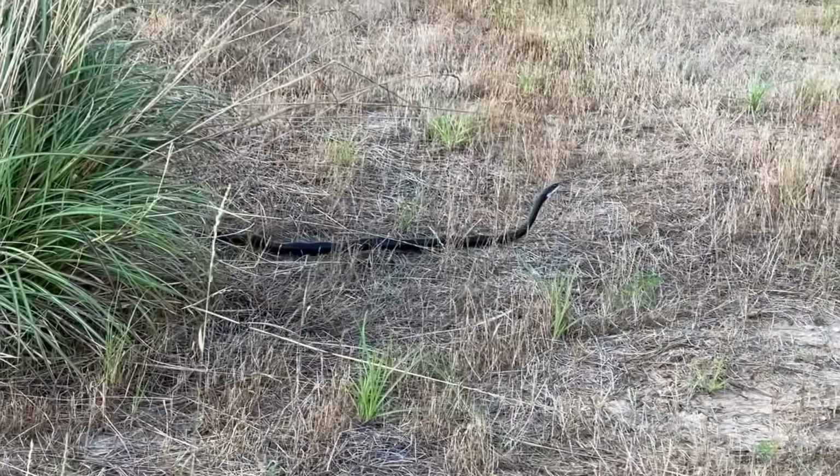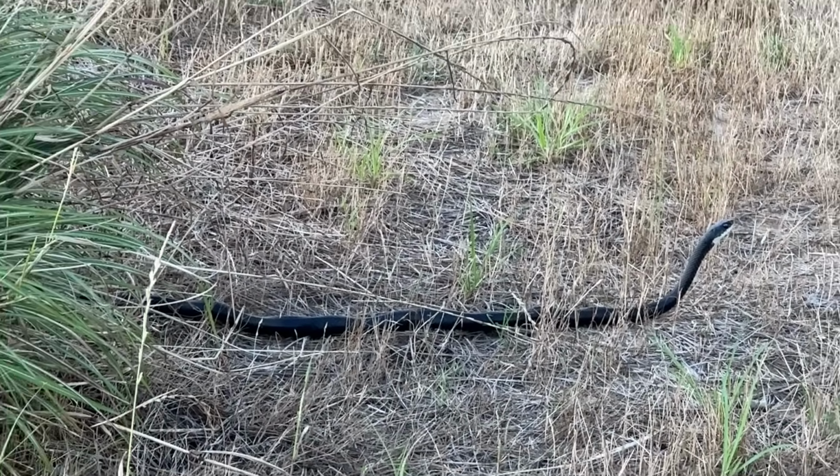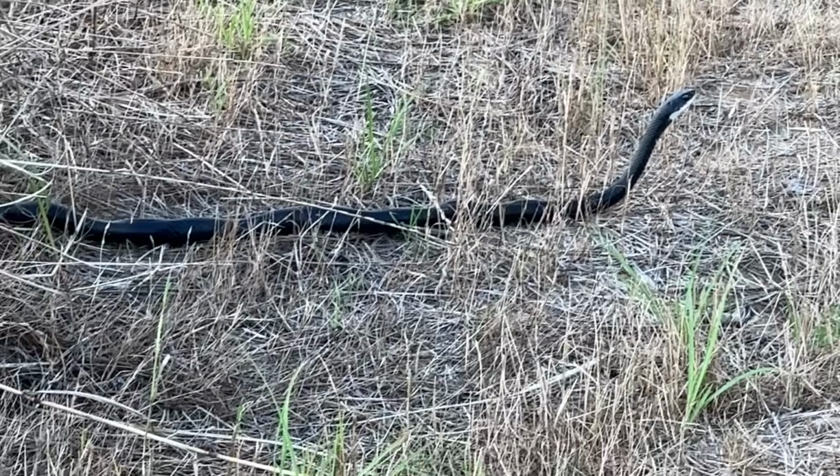Man, the sound of the waterfall must draw all the snakes in. We've rarely seen any snakes in the 5-acre pond the past couple years, but they're everywhere at Cedar Falls. We got a black racer here.